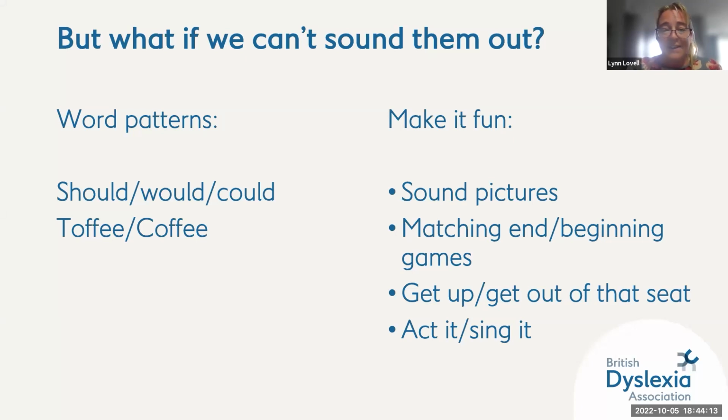And one of the reasons is, if they see a word and they just see it in isolation, that can be very scary. And it can make them feel like, well, I have to learn this word, and then I have to learn this word, and then I have to learn this word. And that's lots of words to try and remember. But actually, if we look at word patterns like we've got here, should, would, could, if they can learn the O-U-L-D, then they've only got one extra letter that they've got to put onto it. It makes it less scary, it makes it less overwhelming, and it makes it a lot easier to learn. And there are more unusual words like toffee and coffee. They have a letter pattern, they can be taught together.